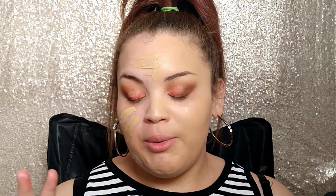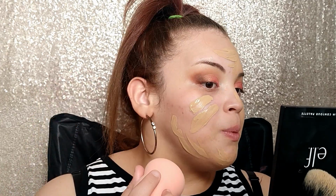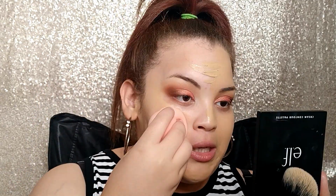But I'm dying to use a blender. I'm gonna use this e.l.f. blending sponge really quickly on this side. It's not absorbing as much as sponges usually do, which I kind of love.